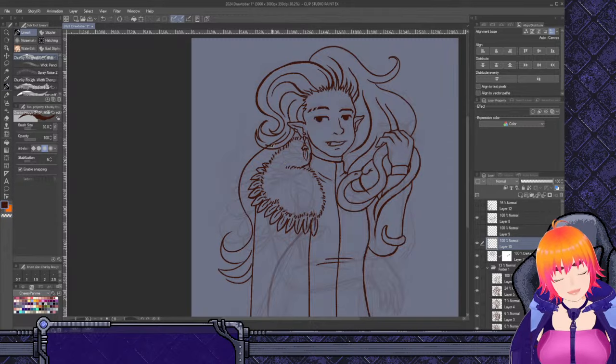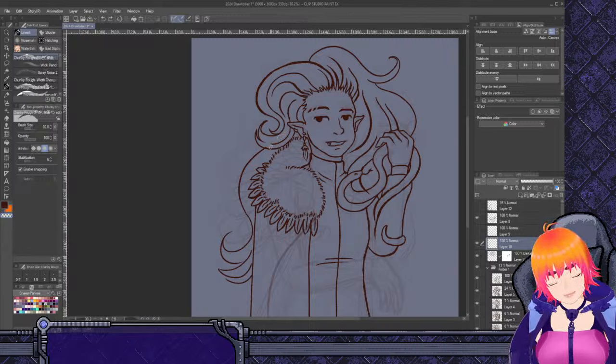You know what? This guy looks like Elliot from Stardew Valley. How did I get here? How did I get Elliot? How? Oh my gosh. Why did I do this to myself?